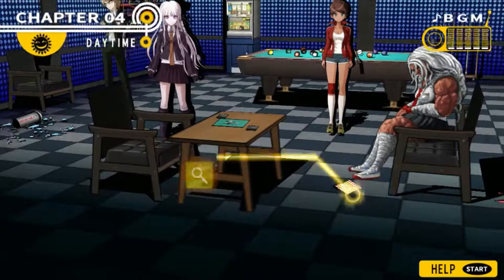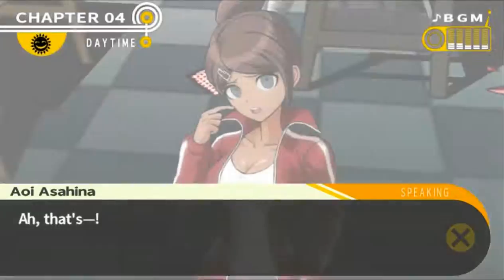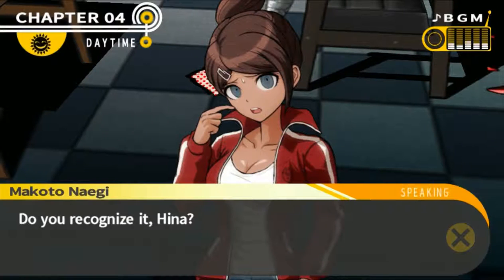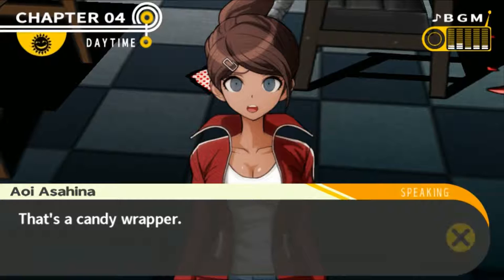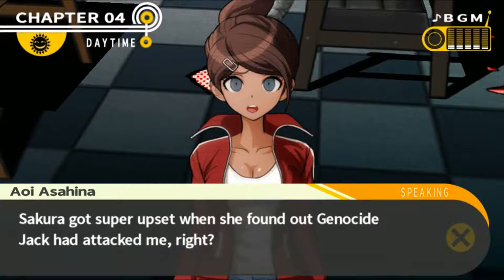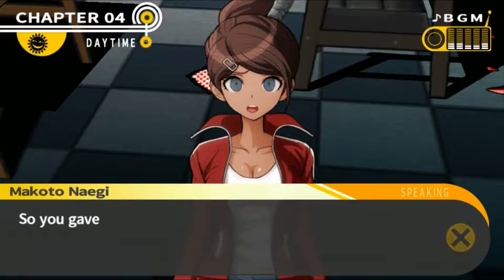What is this thing falling out? This looks like some kind of wrapper. Do you recognize it, Hina? Well, yeah, I mean, I gave it to her. That's a candy wrapper. Sakura got super upset when she found out Genocide Jack had attacked me, right? So, after we left the nurse's office, I gave it to her. I thought it might help her calm down a little.